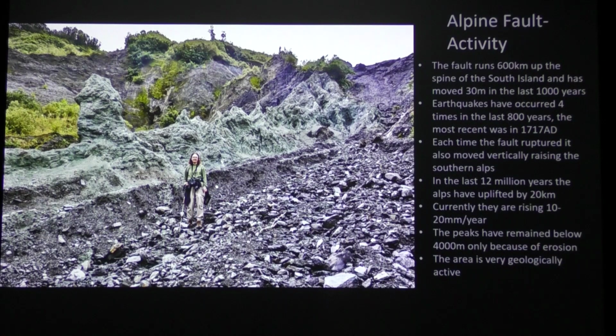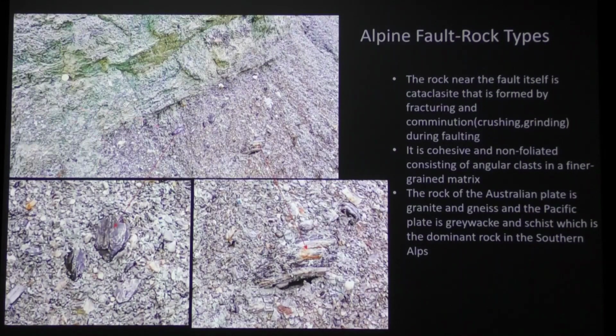But this area is extremely geologically active, and I'll show you a picture of how I figure that out in a minute. But here are just some pictures of the rock. This is the boundary between the cataclysite and the Australian plate. This is really almost a gravel. It's been grinding up, but there are a few fragments.